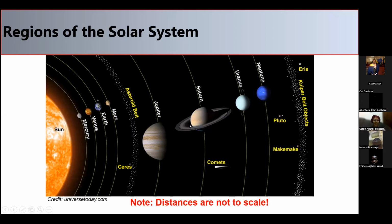Now, this picture is very common, and as you can see, it looks like the planets are almost equally spaced, but the distances are not to scale, and that's actually what the main part of the challenge will show. They're going to create a scale model to show that the distances are actually not like this at all.